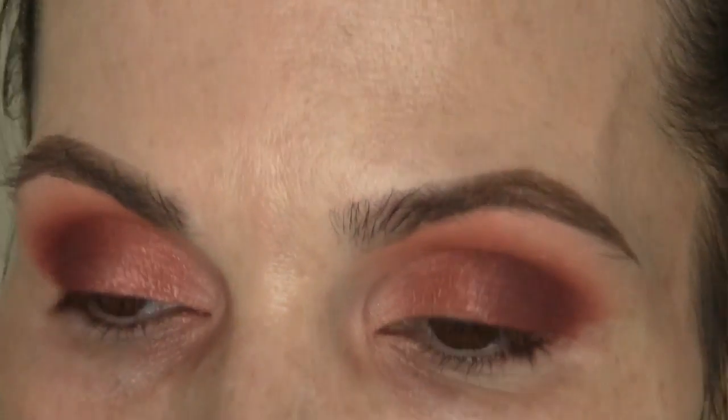Okay, what I decided to do was, you guys have seen the pressed pigment go on with my finger, and what I'm going to do now is use a brush. I'm going to go into some of Last Hearth, and I'm going to apply some of this wet to sort of the center of my lid, just to add a little extra shine. I'm going to go ahead and wet that and sort of just apply it to the center of my lid.